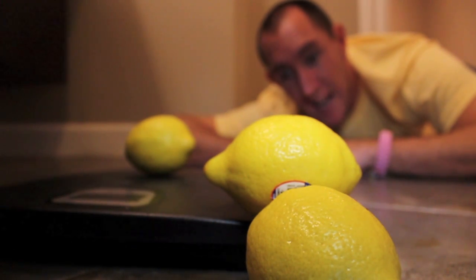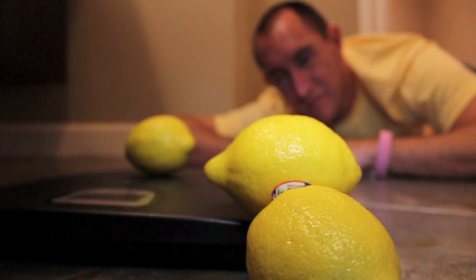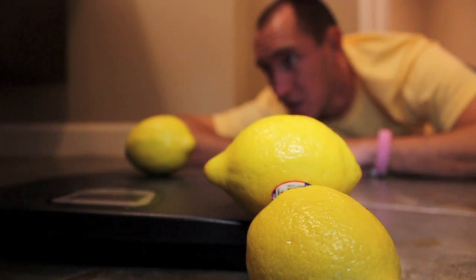That is one giant Sour Patch person. That is one giant lemon head. That is one giant lemon Jolly Rancher. That is a human Jolly Rancher, lemon flavored. No. It's really dirty under there.